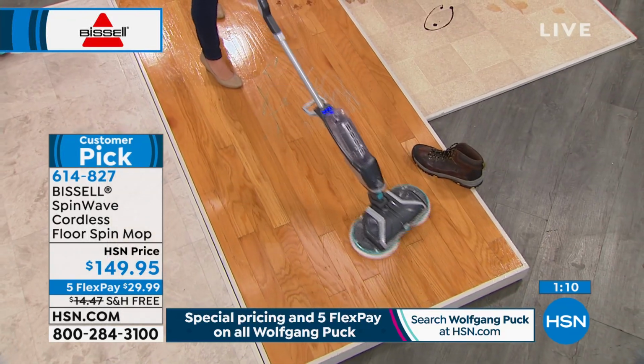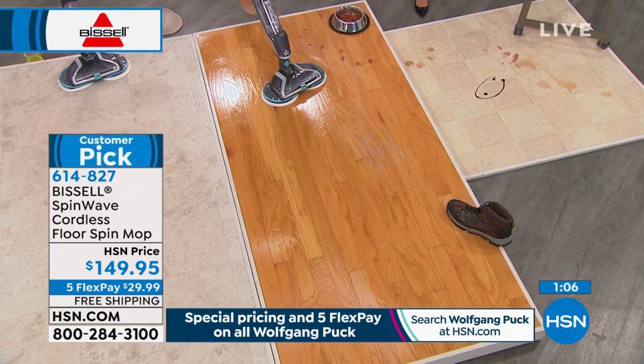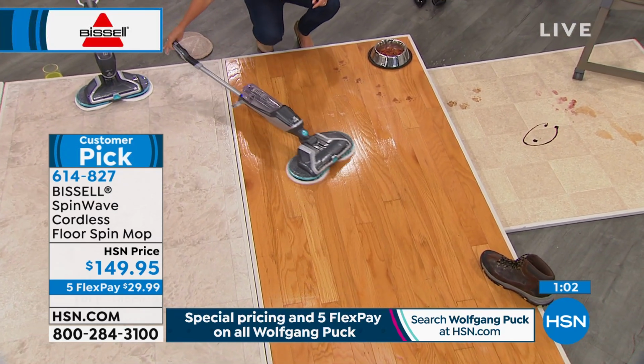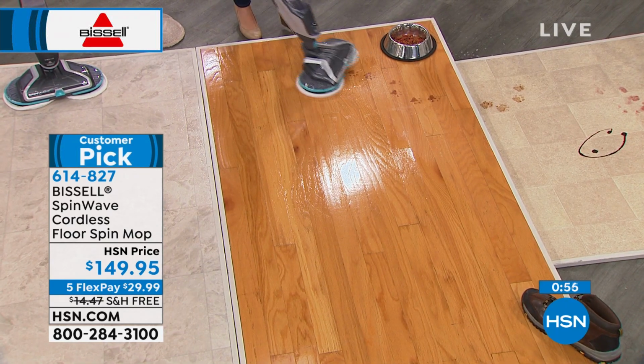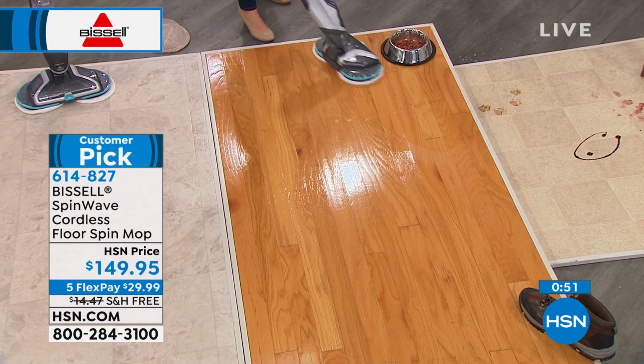Like I said, this is my third one. My sister-in-law has one. This is the one everybody wants. I've owned past versions of it, and this is far and away the most effective. I love that you're also getting the storage tray to come with it. Free shipping and handling today, 5 Flex Pay payments, and you really just need to get it home.